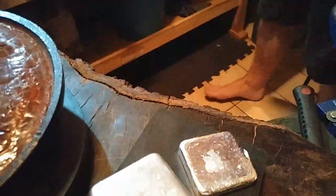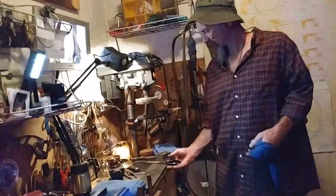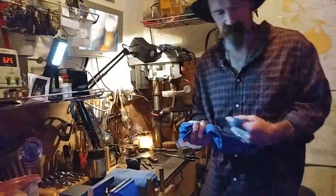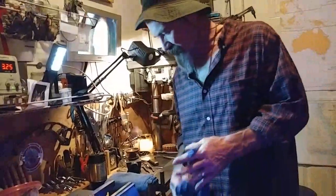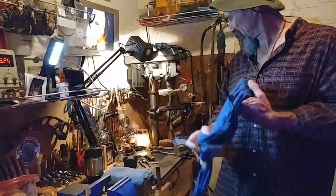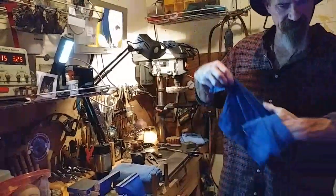Ooh, I see some colors coming there now. And let's see, we got some. Oh, it's so much fun. Who says you can't have fun with graphite?